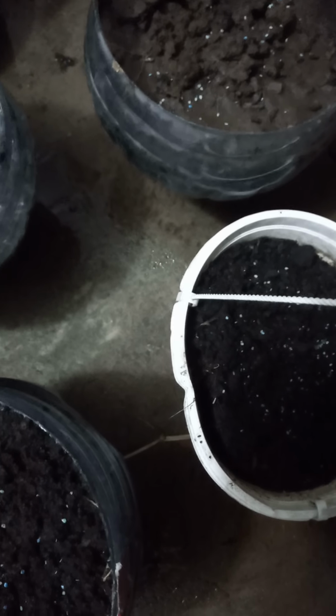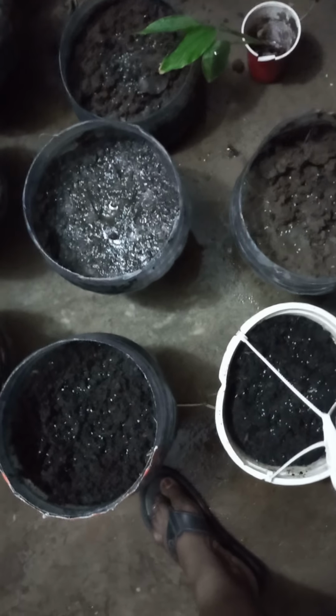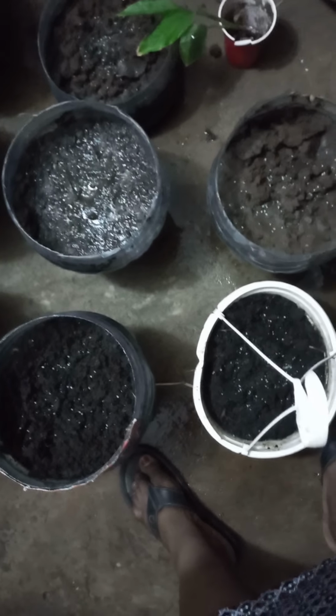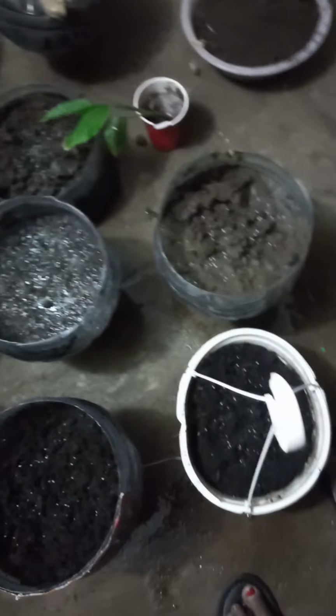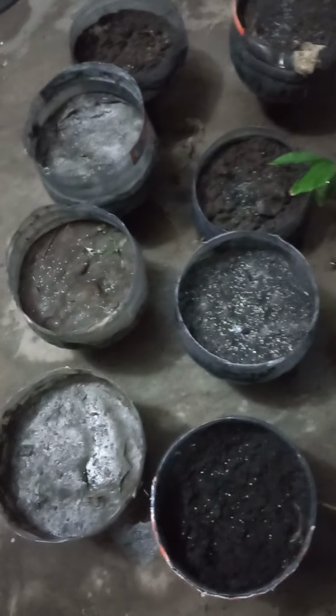So this is it. Okay, so I add some more to the last container. I'm just picking from Petomech. You saw it's a very high quality tomato seed. So this is the last of it. Now we have our seeds in our soil ready to be covered.